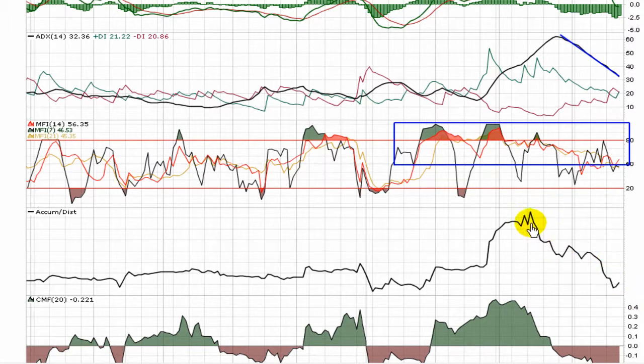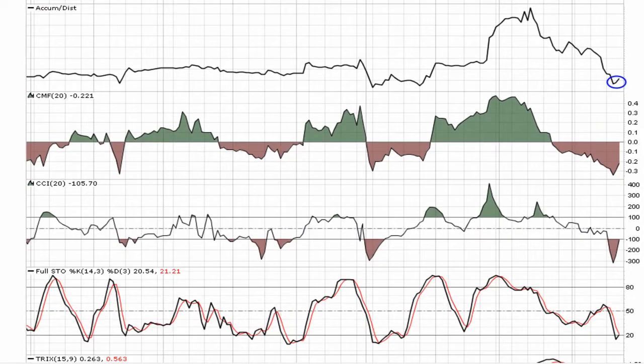Accumulation distribution, pretty steep drop. Of course, that reflects the sell-off. Some profit taking clearly went on after the run from the bottom. Pretty early on, but a little curl happening right now. All I can hope for is for that to continue.